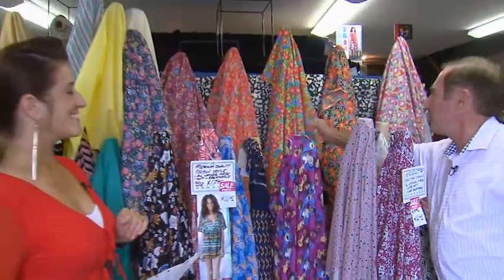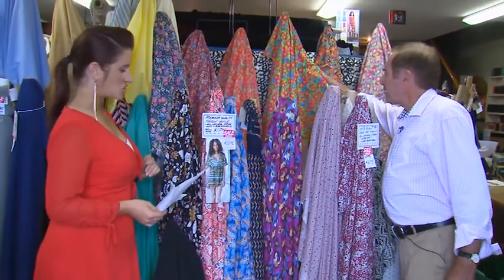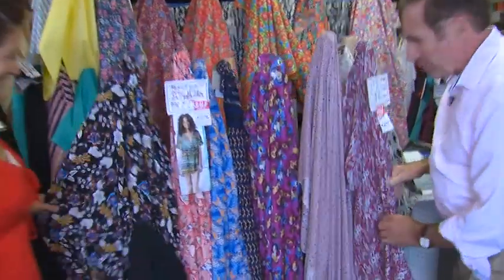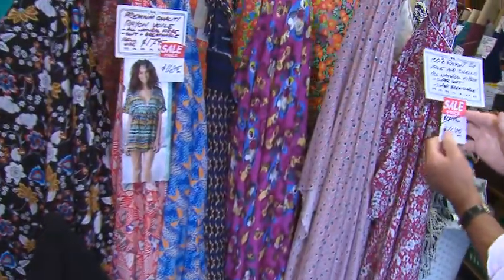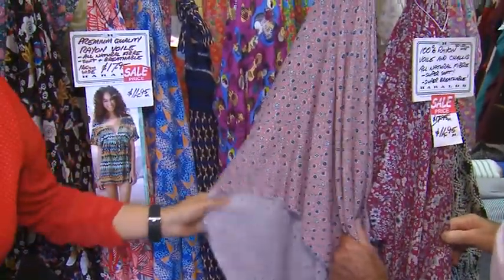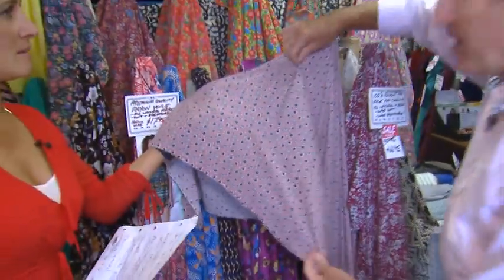I mean, Renee, what would you use this for? Blouses, dresses? Yeah, I mean, it's beautiful fabric, isn't it? Absolutely. Cheap as chips. Poly cotton. And then in the front here, rayons. Look at the rayons, $14.95 a metre. I mean, these are absolutely fabulous. Oh, I love this pink one. Incredible. They're soft, aren't they? Oh, yeah. So you could even cut them on the bias and make a lovely tie.